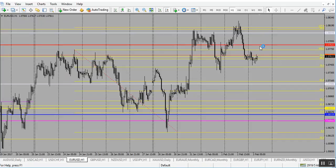Nevertheless, because I expect the market to price in positive job numbers, I'll be looking for an opportunity to sell basically from this zone. That's where I have my highest probability before I look out for that zone, which will be the final point before I expect the market to sell off. So that will be all for the euro dollar.